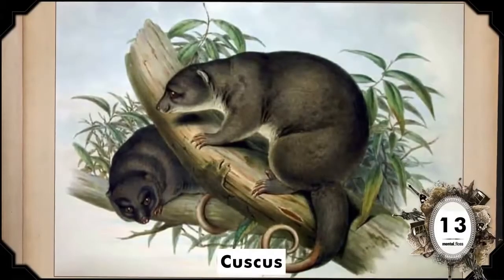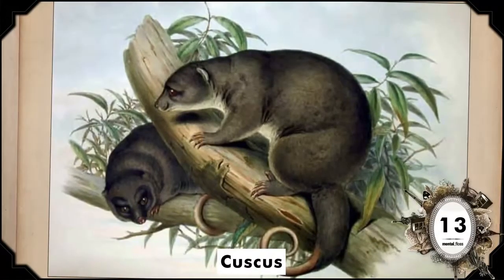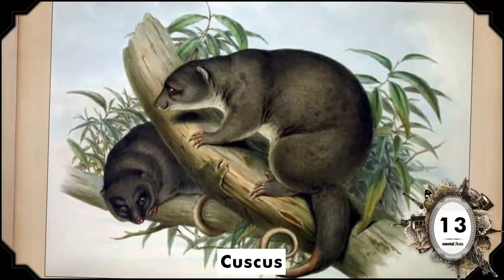And to wrap up mammals with redundant names, we've got the spotted cuscus, which is a marsupial that can be found in New Guinea and parts of northern Australia. The female will give birth after a gestation period of only 13 days, and then the little wormy worm will live and develop inside of her pouch for up to 7 months. They got the right idea.